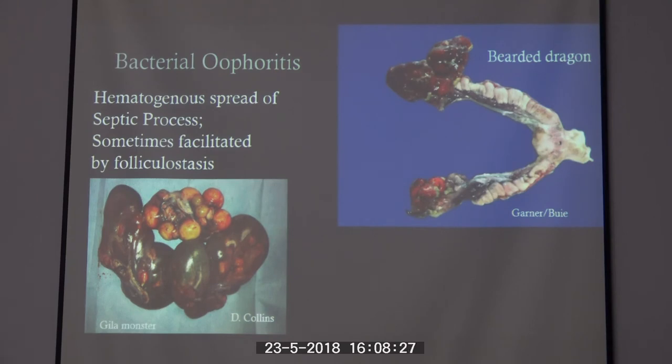Intermittent low-grade sepsis is common in reptiles, usually due to oral lesions, where they break a tooth when they're eating or something like this. And so intermittent low-grade sepsis is common. The bacteria have a place to go, then they can create problems. And the place they usually go is either up into the articulations of the spine or, in the females, into the yolk follicles.